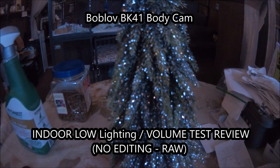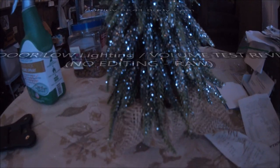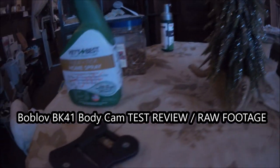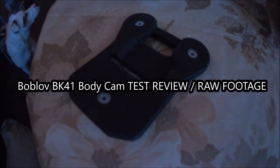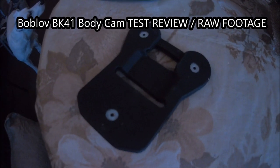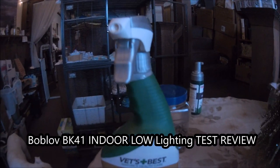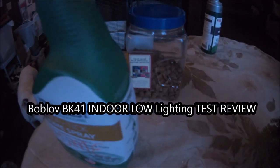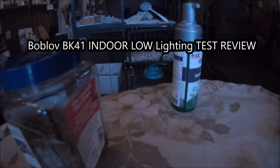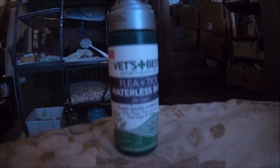I have the camera with the sun at the back of it, so the lighting does appear to be pretty darn good. Here's my back clip for my BobLov body cam. Here's a thing of flea spray. Here is a thing of cat food treats. Again, the lighting is from the back. And here's some natural, waterless cat flea spray.